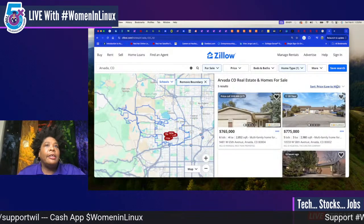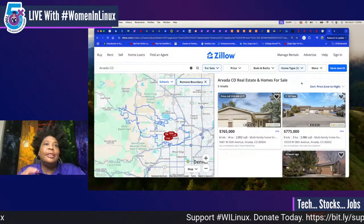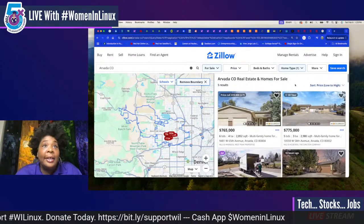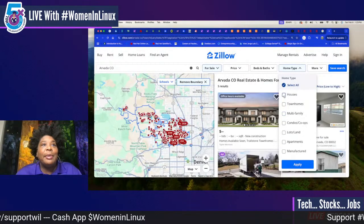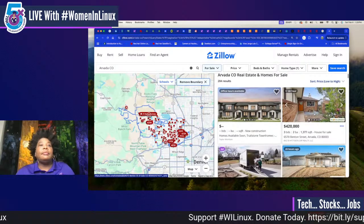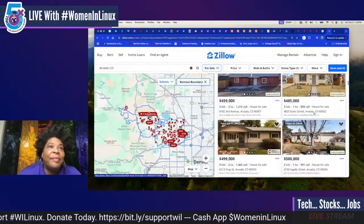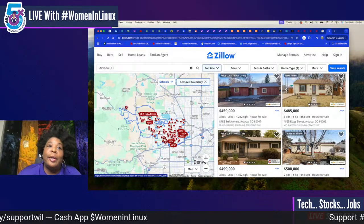Let's go look at Arvada. I'm gonna do this from low to high on the houses. This is from low to high on the houses in Arvada, Colorado. And let me go in here and make sure I get rid of multifamily. And let me go to houses. Let me hit apply. You got a 430, but look at what you're getting now for 430, 485,858 square feet, a 3 bedroom, 1 bath.